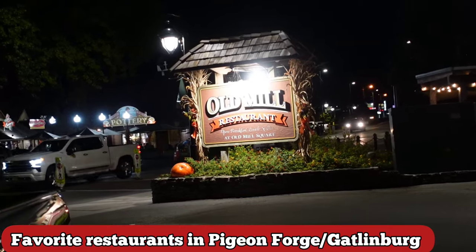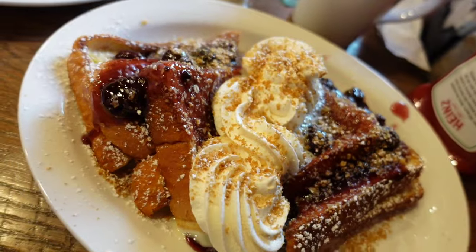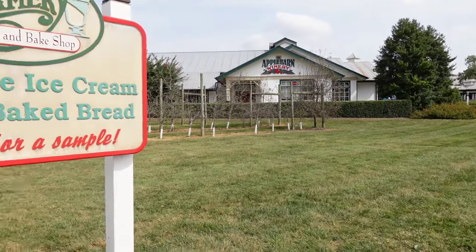We went to Tennessee for our road trip. We're going to show you our favorite places that we ate at as a family. We got these recommendations from locals and then one that we picked just because it looked like a ton of fun. And we're going to also do a quick tour of the Apple Barn because it's awesome.